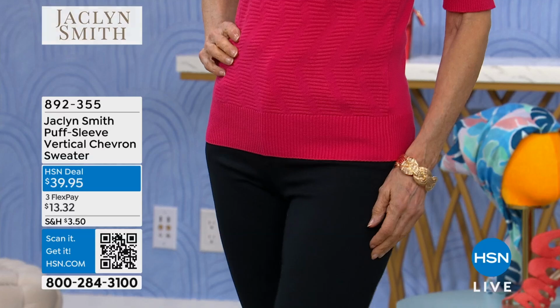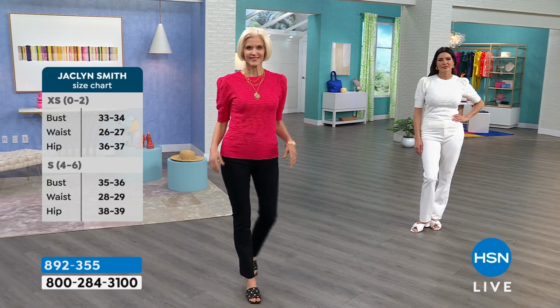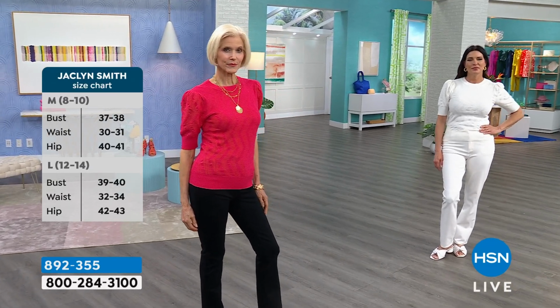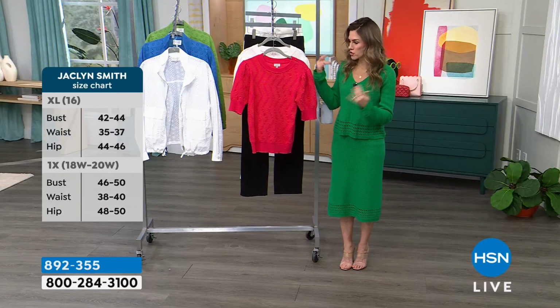Think about this, ladies at home. If you have to just grab a top and a pair of pants and you feel like what you've got in your closet looks a little sloppy, and you want the ease of putting on something as easy as a t-shirt, but you get style. Yeah, this is a no-brainer. Sophistication. You just pop this right over your head.